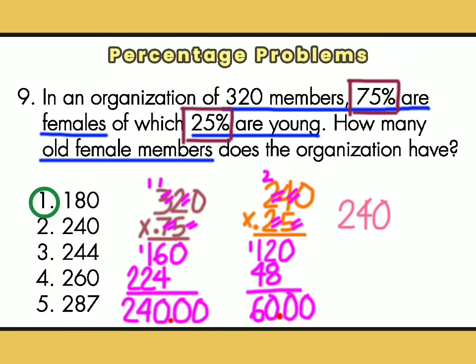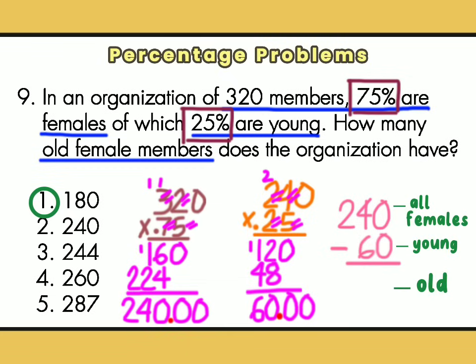So, kung 240 ang bilang ng lahat ng females at 60 ang mga bata dito, ibig sabihin, i-minus lang natin itong dalawa para makuha natin kung ilan ang old female members. So, 240 minus 60, that is 180. So, there are 180 old female members in the organization, and this is correct.